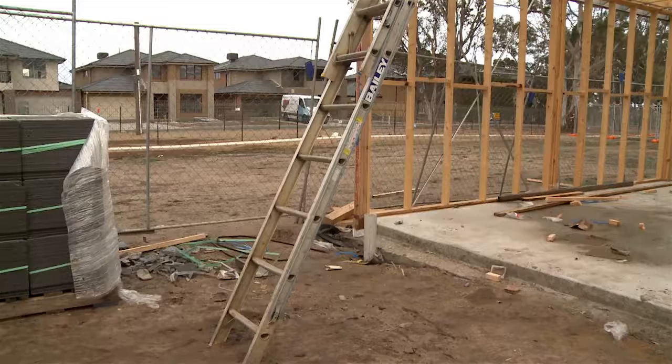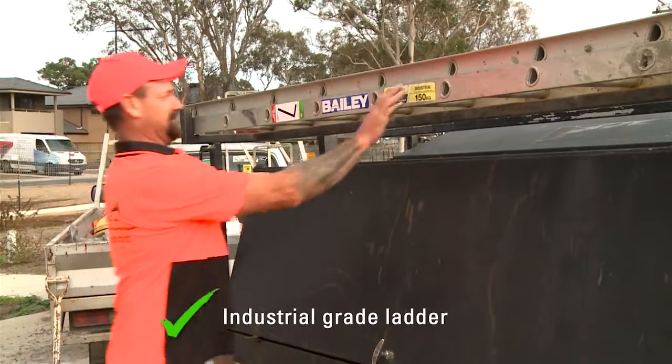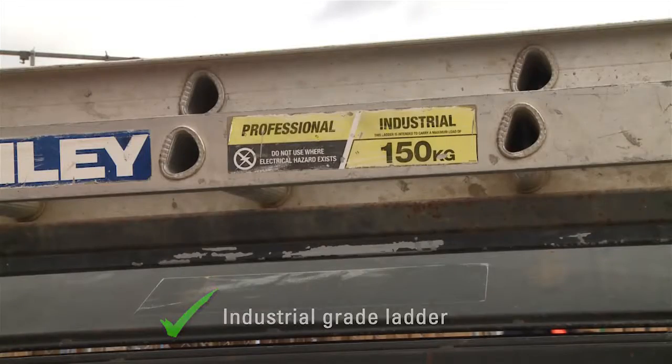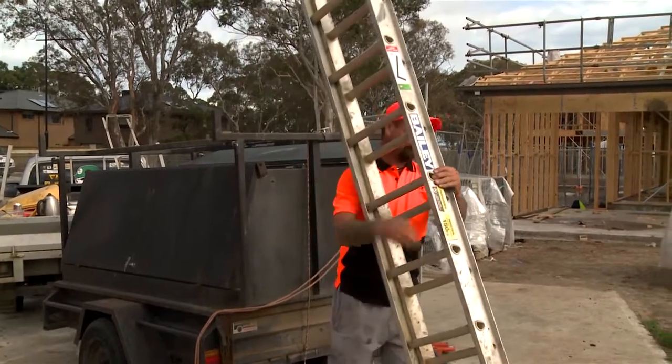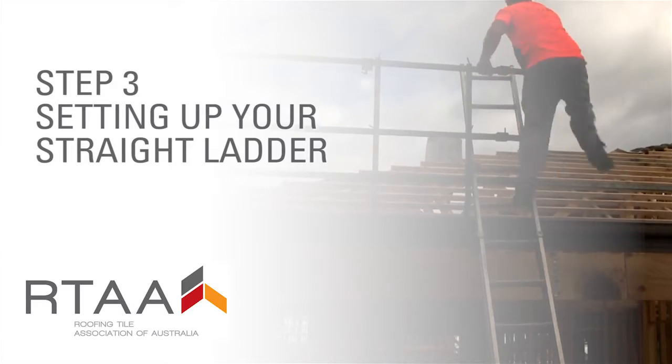Step 2. Choosing your ladder. Industrial grade straight ladders are a must in our industry, so check the label on your ladder to make sure you're using one. The ladder needs to be in good condition and well maintained. Step 3. Setting up your straight ladder.